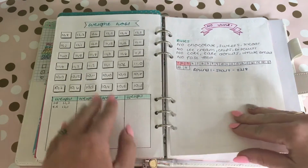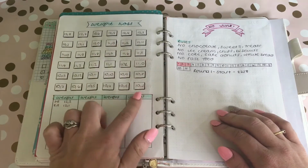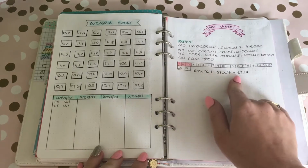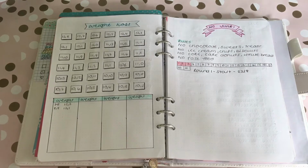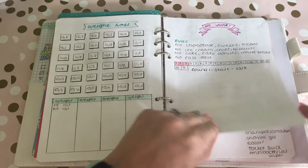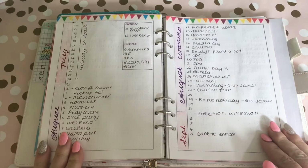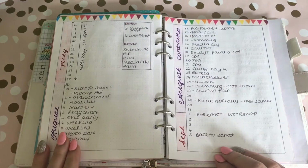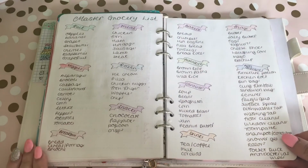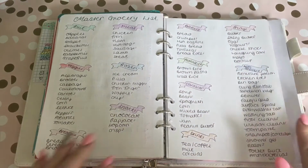My weight loss, so this weight loss, by the end of the year I'm hoping to have achieved my goal here. No junk, so I've done more than that because I started it on the 22nd and today is the 30th, so I can scribble a few more off there, so that's good, yay. My 6 weeks of summer spread, the 6 weeks holidays, how I planned to entertain the kids here. My master grocery list, all the things that we would buy at some point for the cupboards here.